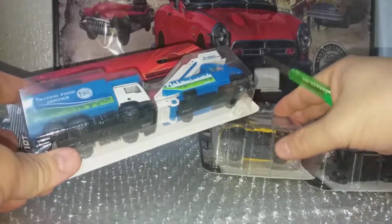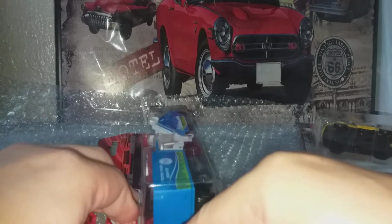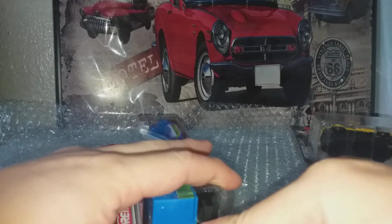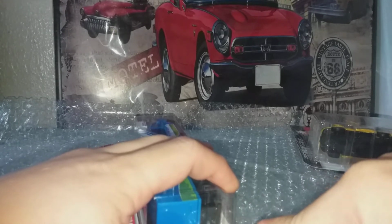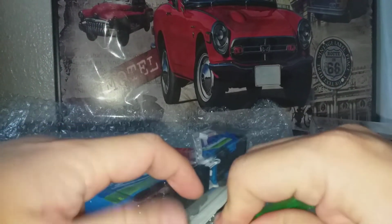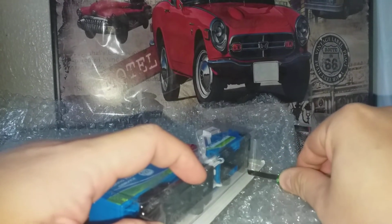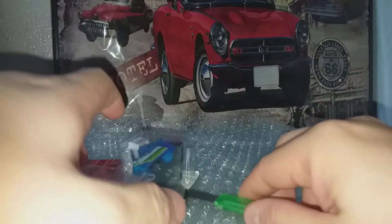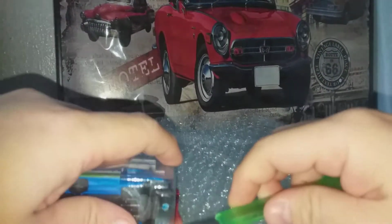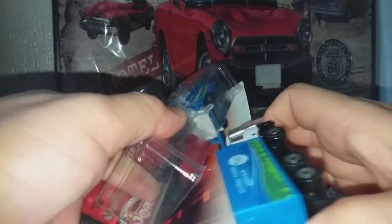Now I'm going to open this first. Carefully, so I can put it back in the box. I didn't find this at retail ever anywhere near my place. The only place I saw this is online. Okay. Will it come out? Is it big enough? Yes. Okay.